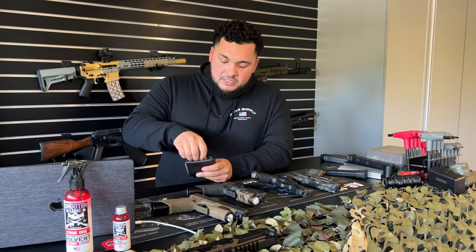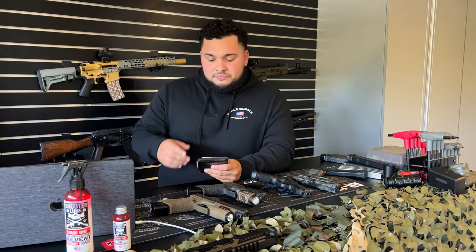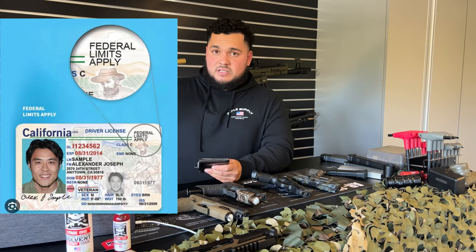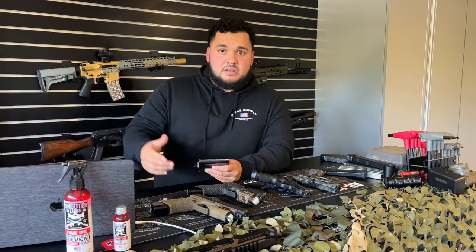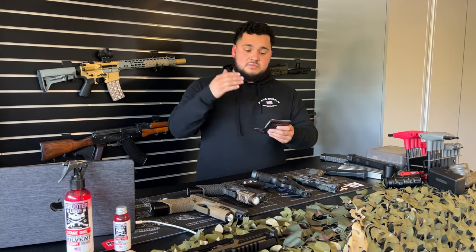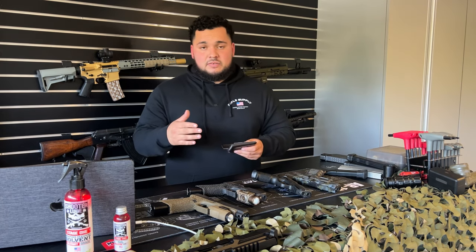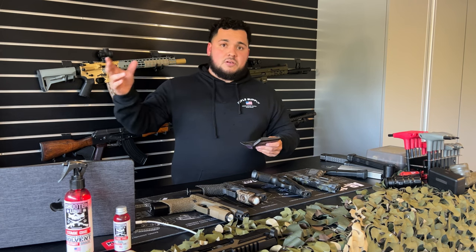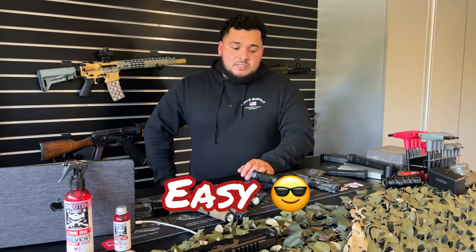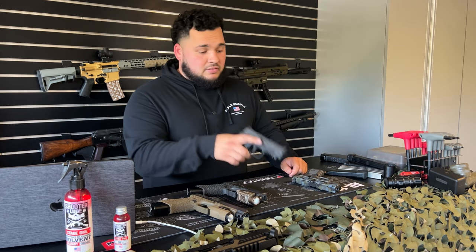Open up your wallet, take out your driver's license or your state ID. If you look at the top right corner and there's a golden bear, that means you have the real ID. That means you're good. That's all you need, your ID. But if it says federal limits apply, like this one does, then you're gonna need either a passport or a birth certificate. That's it. Driver's license, golden bear, that means you have a real ID. If you have a federal limit, bring in a passport or a birth certificate. That's the first step. See how easy that was? You're one step closer to purchasing your first gun.